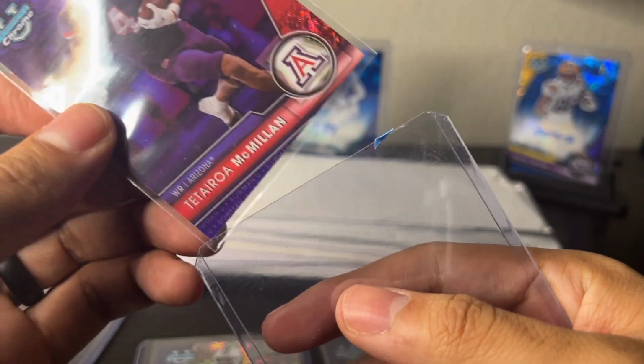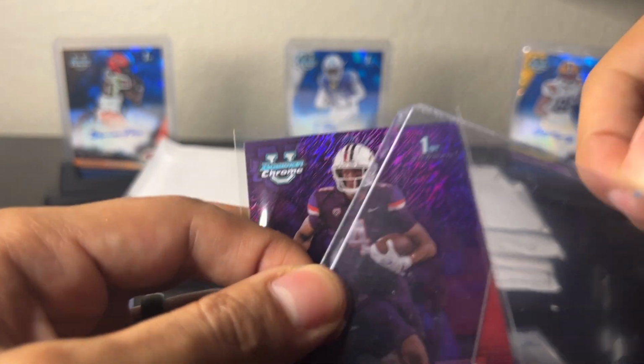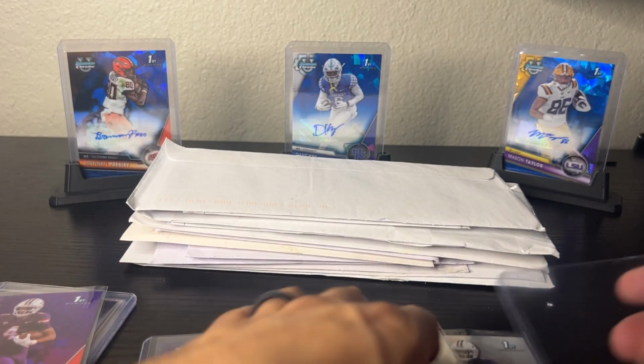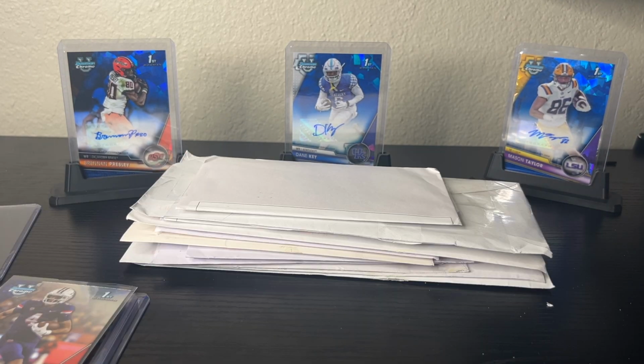Send it to ComC, I guess, and they can deal with it. But all right, I'm not even going to bother with that. The tape is blocking me. Okay, I've spent a lot of time on just 2 packages here. Let's keep it moving. This I got from Sport Lots.